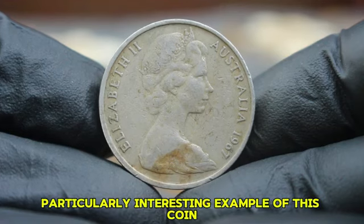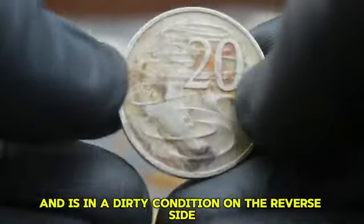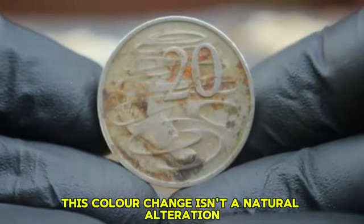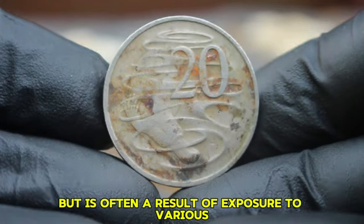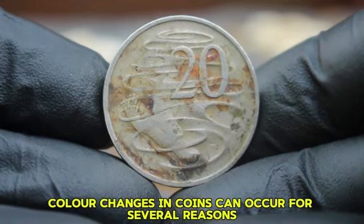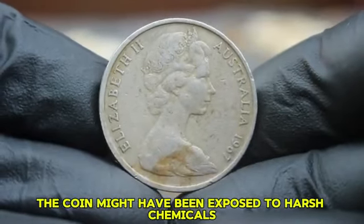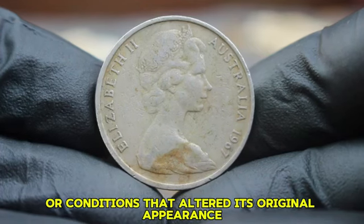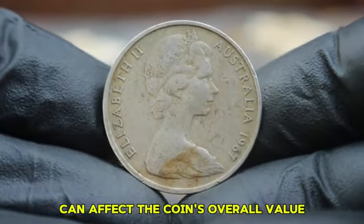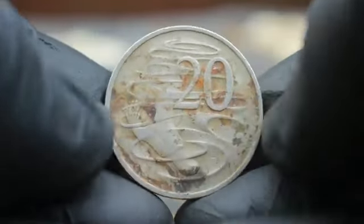Today we're examining a particularly interesting example of this coin, one that has undergone a color change and is in a dirty condition on the reverse side. This color change isn't a natural alteration, but is often a result of exposure to various environmental factors or chemical treatments. Color changes in coins can occur for several reasons. In this case, the coin might have been exposed to harsh chemicals or conditions that altered its original appearance. The dirty condition on the reverse side can affect the coin's overall value, as it impacts the coin's visual appeal and collector interest.